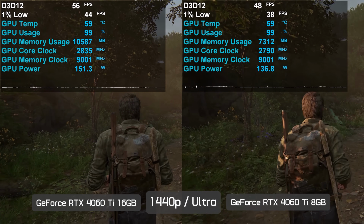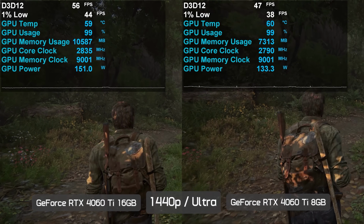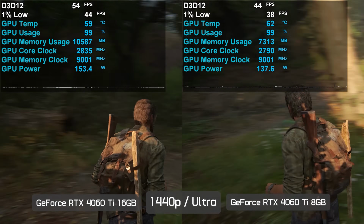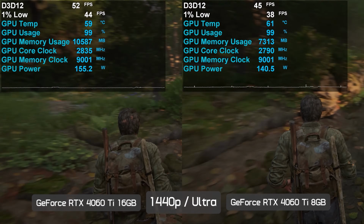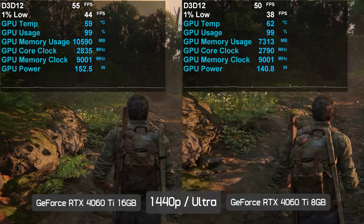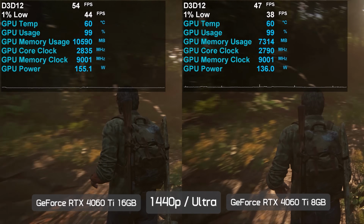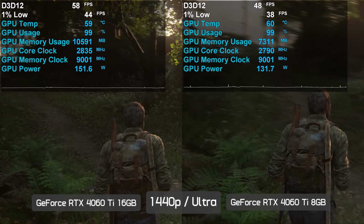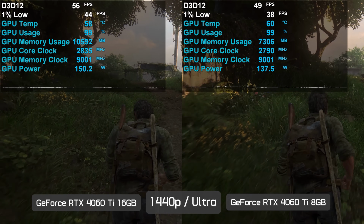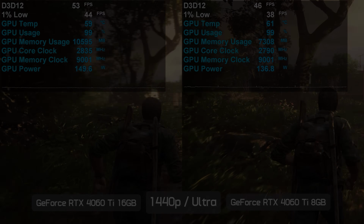And one thing to note here, interestingly in this test, the 8GB card did clock down slightly compared to the 16GB card. We didn't see that in most of my tests. It's only about a 1.5% frequency discrepancy, so that isn't going to account for the large difference we are seeing in performance. And just lastly, whereas you can see the 8GB card is limited to about 7.3GB of memory usage, we're seeing about 10.5GB on the 16GB model.